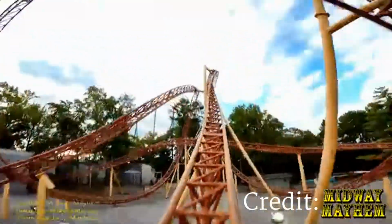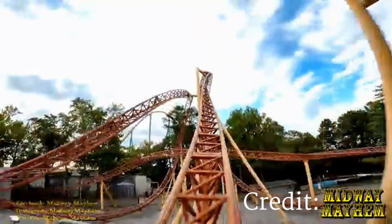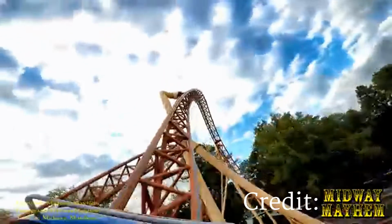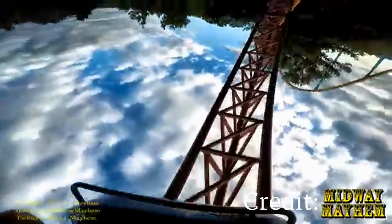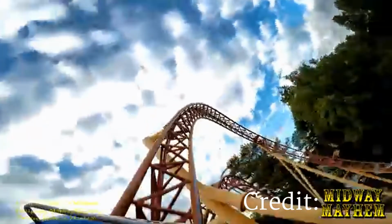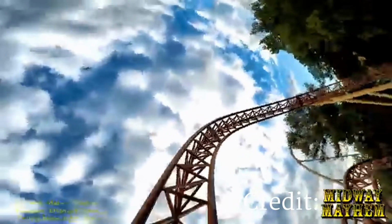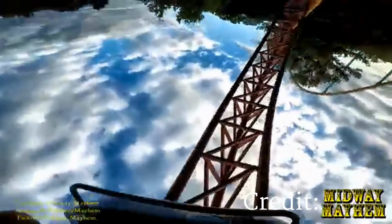Next up is the ride's first inversion, a dive loop. I didn't get any hang time here, and I wouldn't call it a dive loop because just look at how it's profiled. You don't really bank 180 degrees here, and I feel like you bank the opposite direction just for a split second. Like, listen, I don't get it.